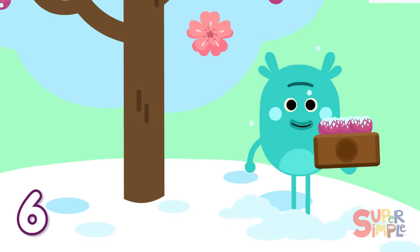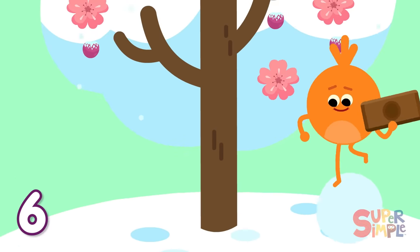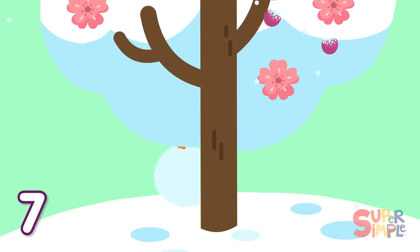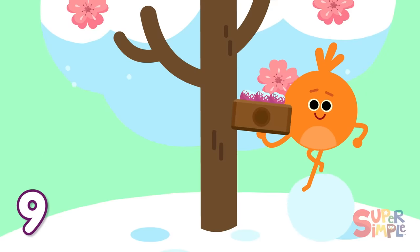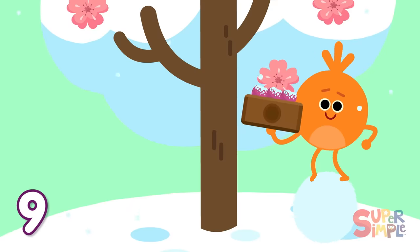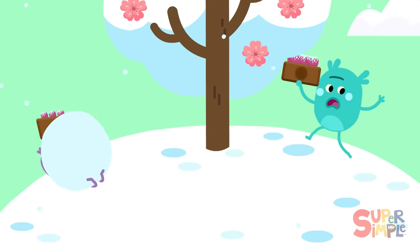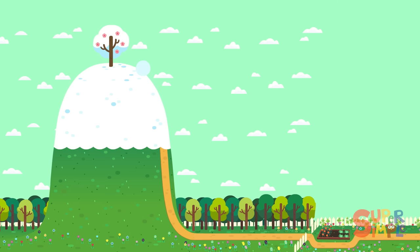Yum, yum! Yum! Ooh. 7, 8, 9! You got the 3 medium chili cherries. Great job, Stumble! Uh-oh, time for an unexpected Bumble Tumble!